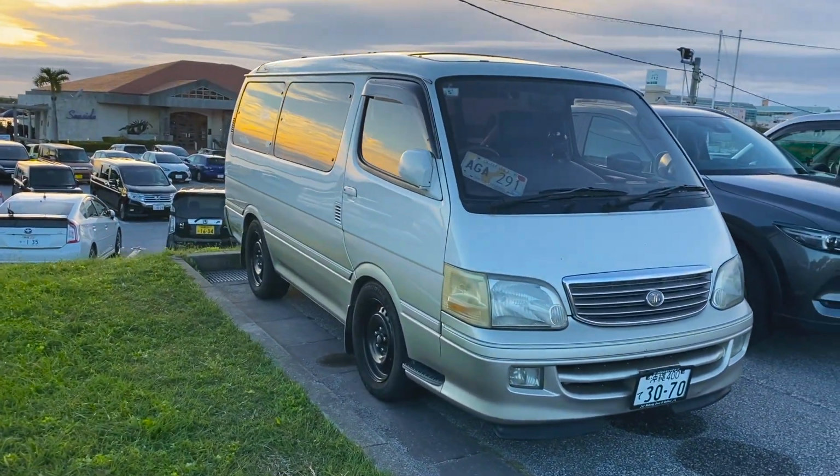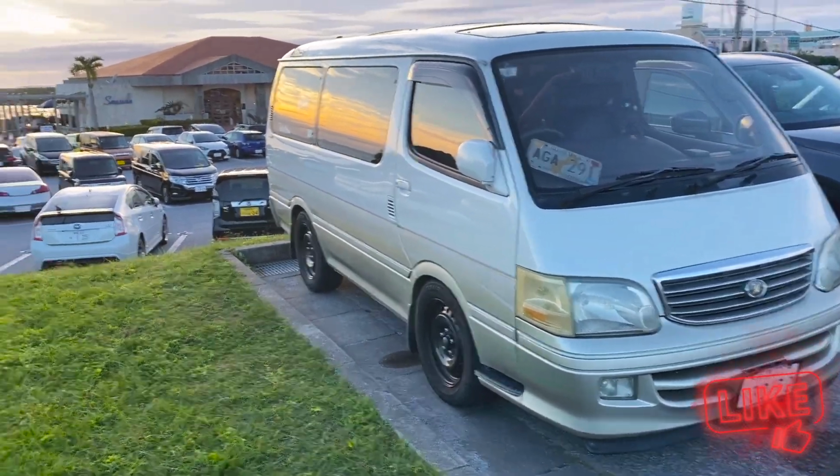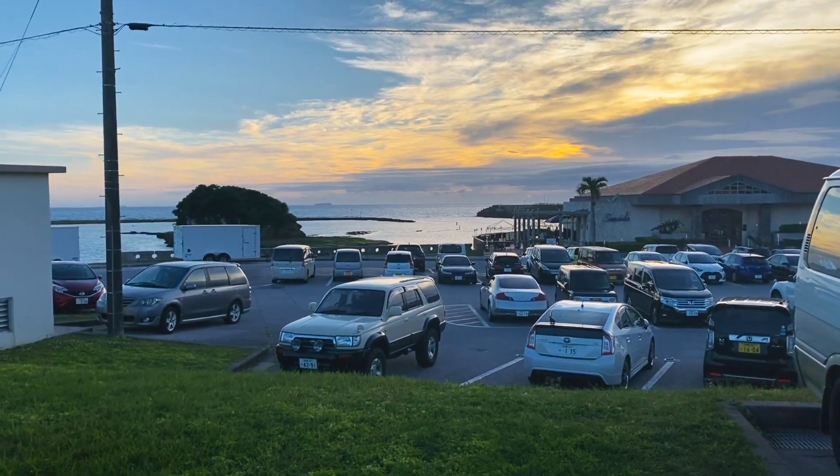Wow. Look at that light gradient on the... Whew. We're about to have a nice sunset.